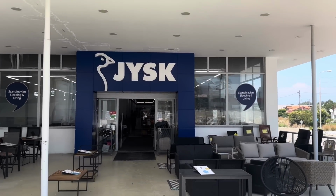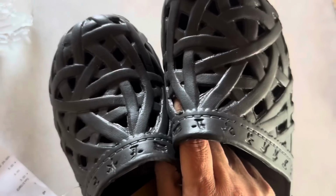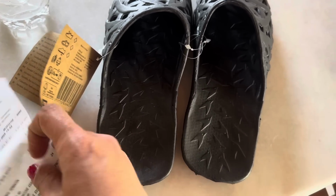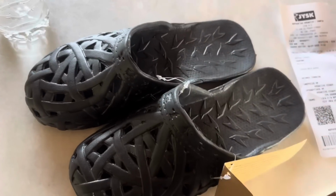Then we head into this store, which is an IKEA equivalent, and I found these. Only me go in there for furniture and come out with these sandals. They're so cute. They're rubber and they're adorable, and I love them, and they're comfortable. And I couldn't resist because look at this. The best part, €3. I was like, yes, please. I didn't bring anything like this with me, so I absolutely love them. I'm so happy.